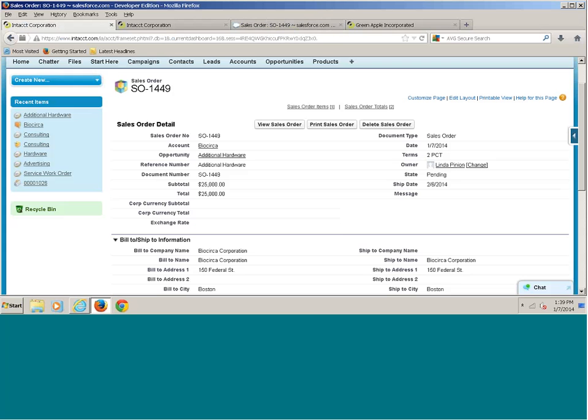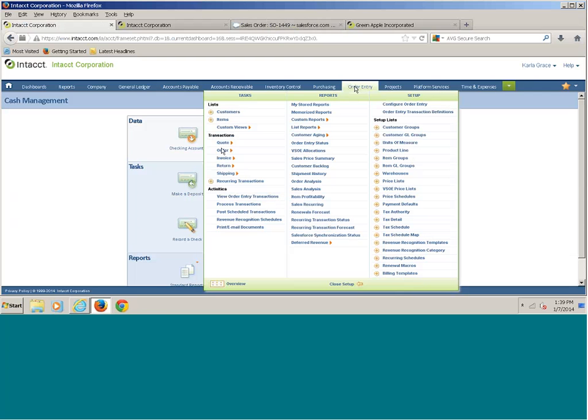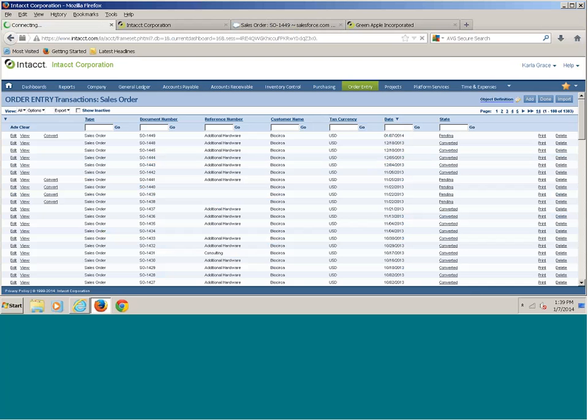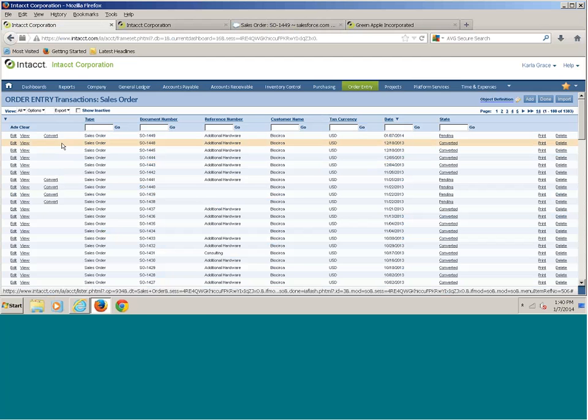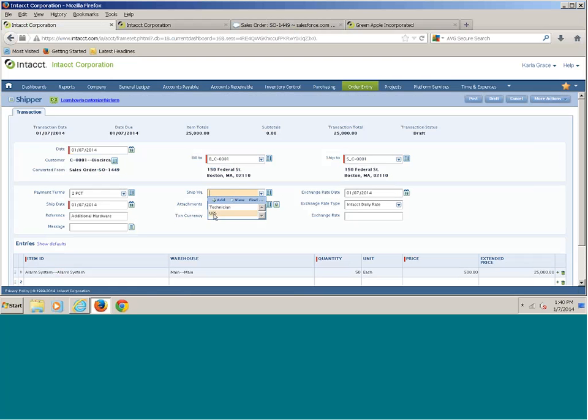So let's go pick up the order entry part of it. So you saw that we have an order 1449, I believe is the order number. So let's go to order entry in Intacct, and here is our order 1449. Now, this is going to be just the flip side of purchasing. So what you saw me do in purchasing, I'm going to do basically the same thing here in sales, except now I'm converting a sales order to a shipper. So I have the order, I've packed it, now I'm going to ship this, and I'm going to pick how I'm going to ship it. Here's my alarm systems, and everything looks good, so I'm going to go ahead and post that.